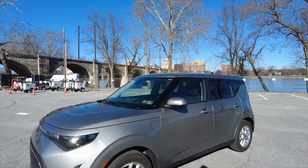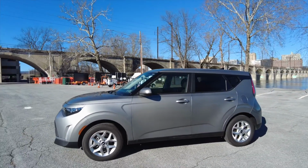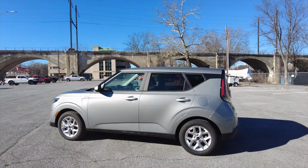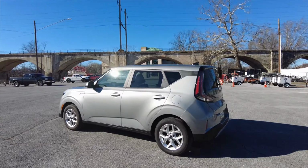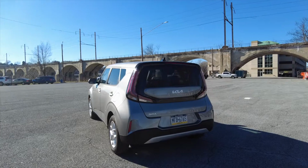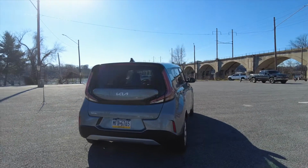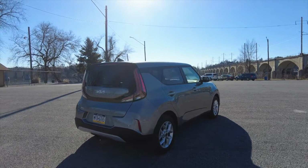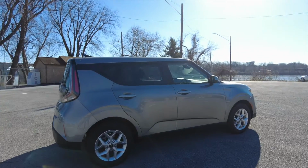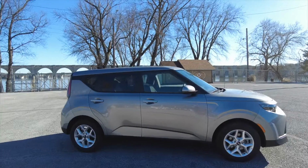Let's talk pricing though. So the LX starts around $21,500. The next in line is the S trim, which goes for about $24,000. The GT trim, which I talked about, the GT Line trim, is about $25,100, and that has sportier looks than the other trims. Its own wheel design and body color trim, like I mentioned before. And the EX, the top of the line Kia Soul, goes for about $25,800. So you're under $30,000 for one of these cars when you've got it all loaded up, which is really, really nice.